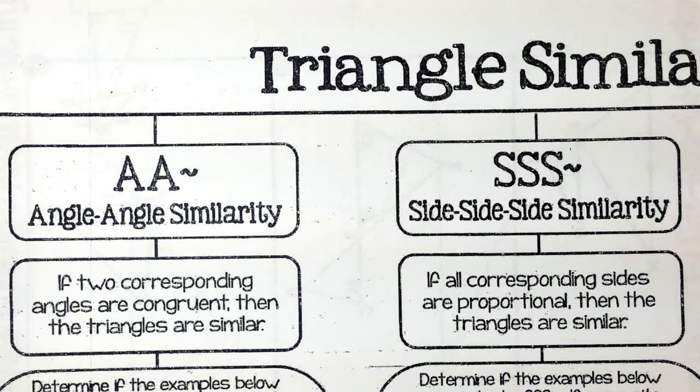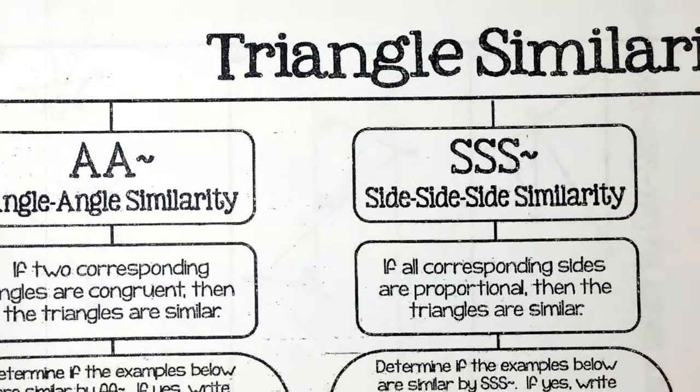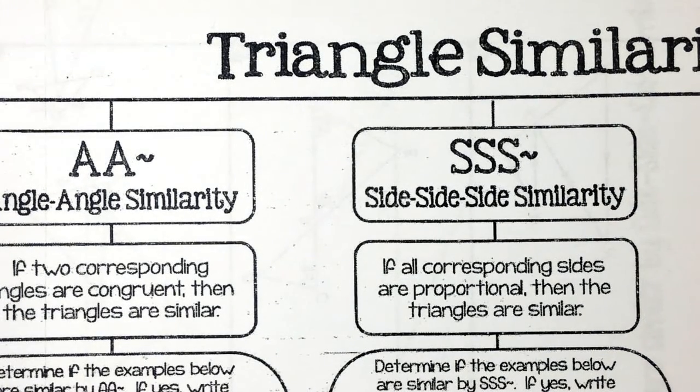It's triangle similarity. Well, that's the name of the unit, but this is proving triangles similar through one of the ways you can prove triangles similar. As you can see from this chart here, it's showing you the ways you can prove triangles to be similar. Like I said, some of y'all should recognize this, but you haven't learned this. You only learned the congruency, the ways you can prove triangles congruent.